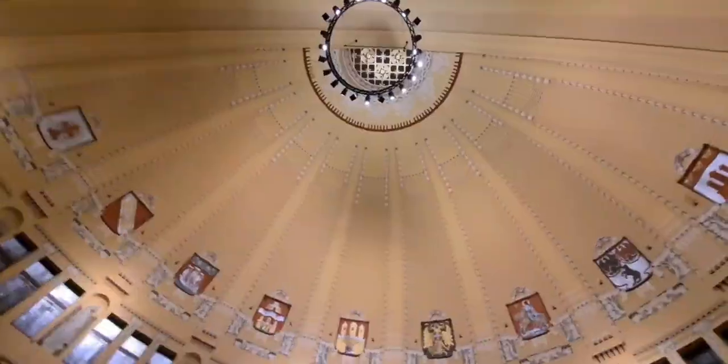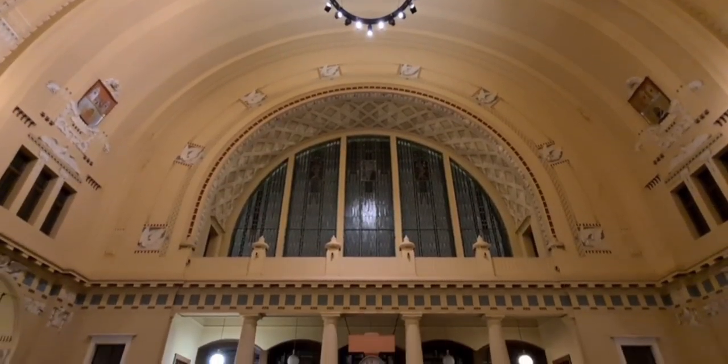We're at Prague train station now. We have 10 minutes. This is the end of our trip in Prague.